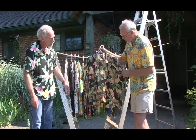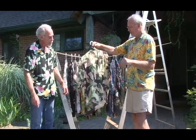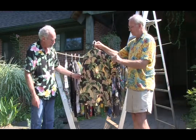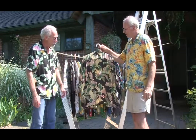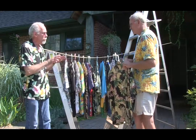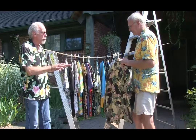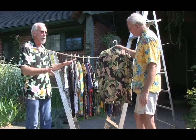Marvelous. Just a sort of classic Hawaiian look here. I love it. The nice pale greens, and the pink and so forth. It's just great. And it goes to the genius of the fabric makers and the designers. There's an entire history of that as well, how all this came to be.